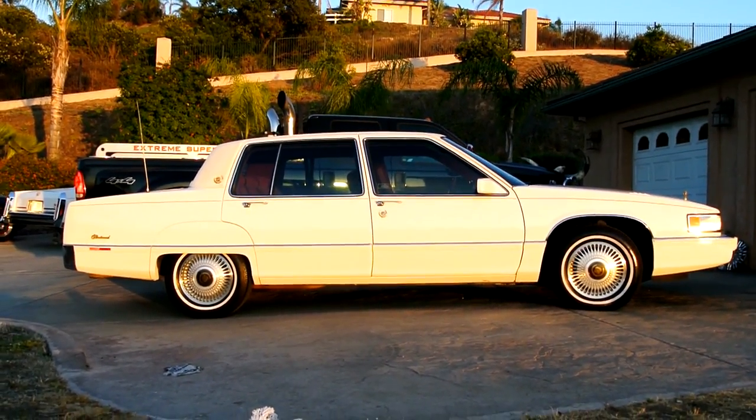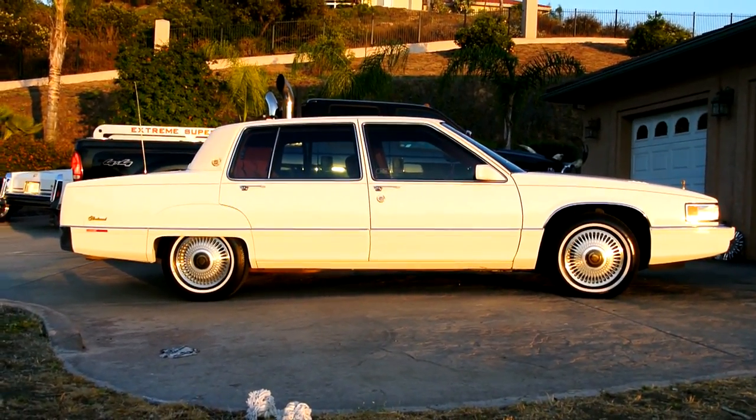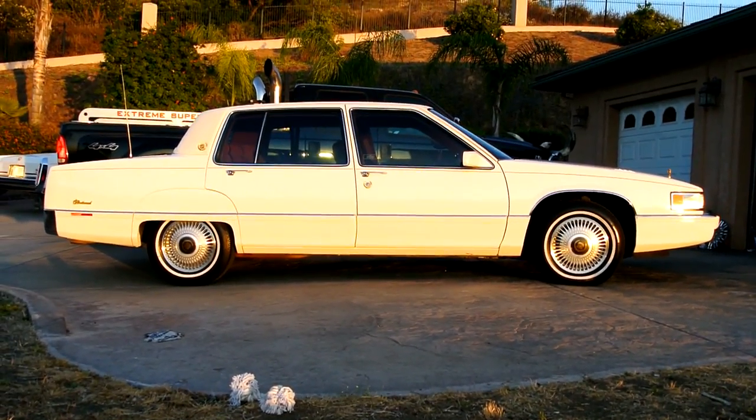I do like a Caddy. I used to do nothing but Caddies until I got onto the Mercedes, and now the Caddies are just so cheap. It's just, how can you not love a car like this? And the miles and the shape, and oh man.